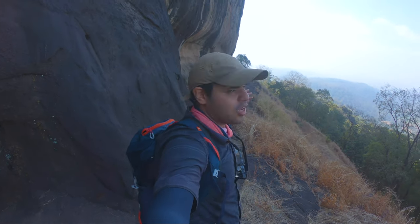It's a very scenic trek. There's no one on the trek, and it's quiet and silent and simply beautiful because of the forest below. Let's see how the rest of the trek goes.